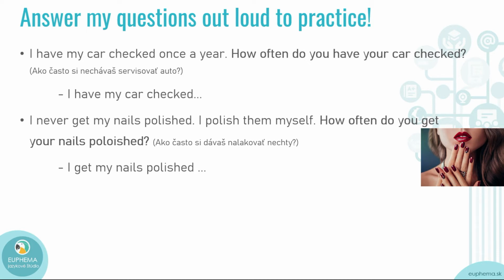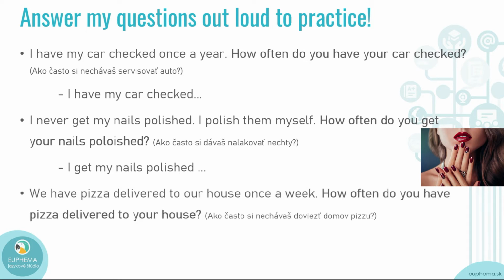Super. And the third question is about my favorite food of all. We have pizza delivered to our house once a week. And you? How often do you have pizza delivered to your house? Again, answer. Very well. So far, we know have something done in the present simple tense.